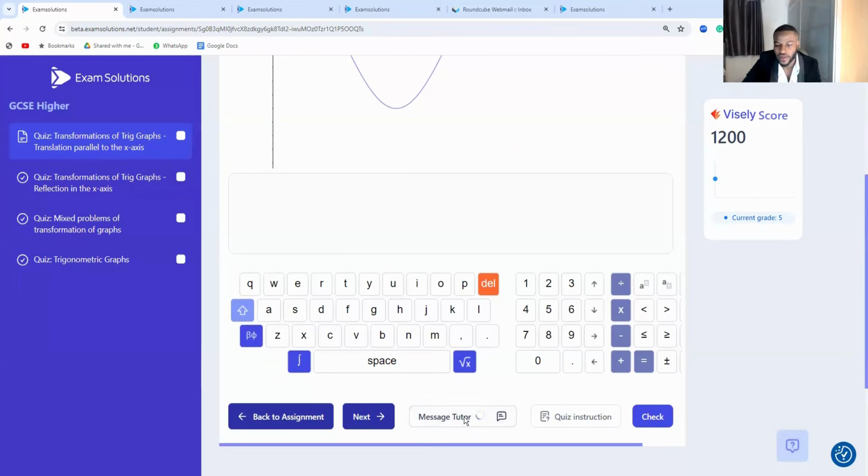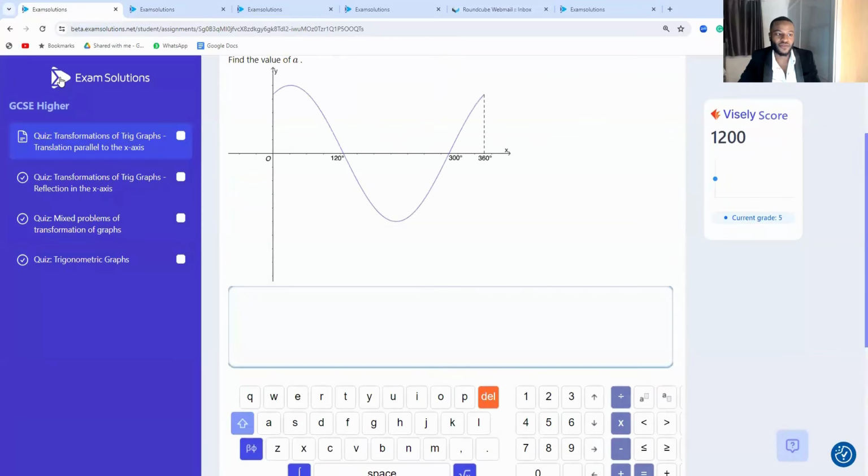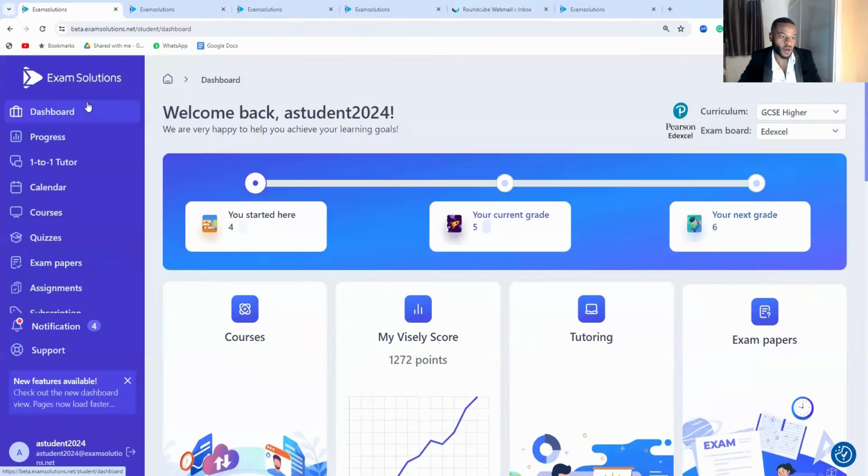So if I click on this button, which says message tutor, it should bring up the message box. Apologies, we are using a mobile hotspot right now, which isn't the best. I wouldn't recommend mobile hotspotting, especially while live streaming. But essentially, this will bring up the message box. Let's quickly have a look at some other features that we have here.